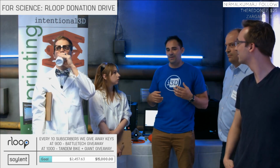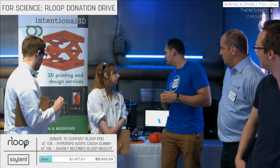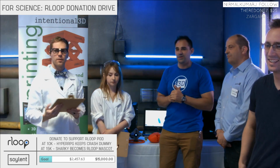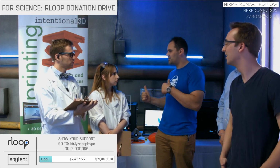But we also have thermoplastic elastomers, so stretchy stuff. We can print in rubbery things. It just moved. That's fine. It's supposed to do that. So yeah, we've got a lot of different materials. All plastics though. We don't do any metals. We have a couple printers that can print in like hard, clear resins, but these printers only do plastics.